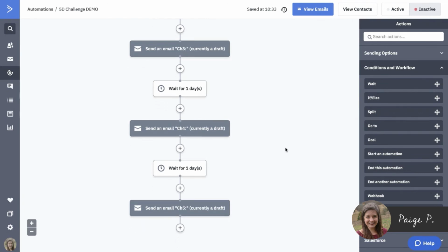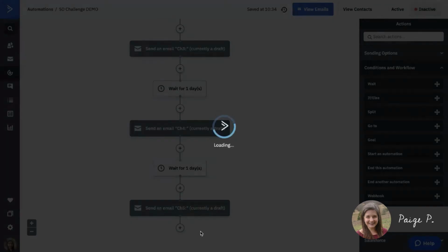We also don't need a wait trigger after the final email because we're just going to tell the automation that it's time to end. So underneath conditions and workflow as well, we can find the end this automation action and drag it over.